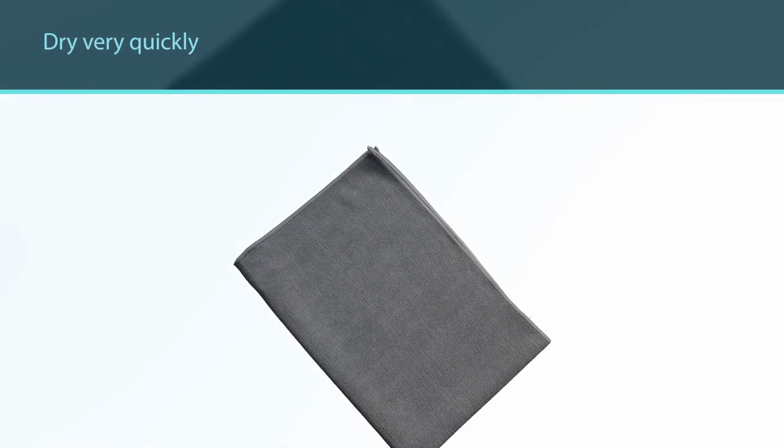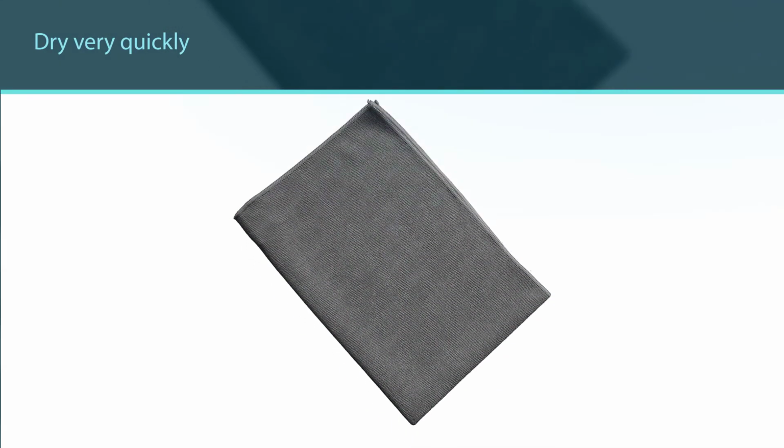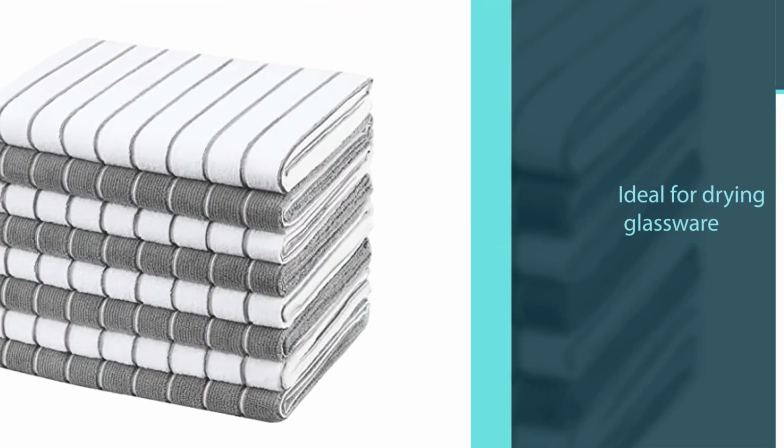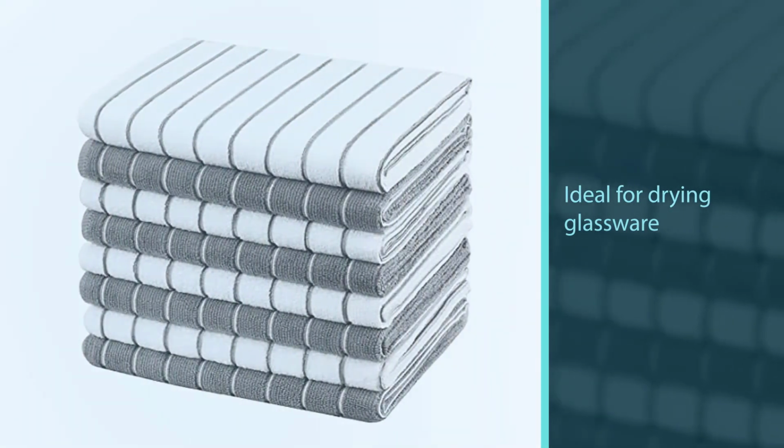According to reviews, these lint-free microfiber towels are made with durable fibers and are some of the best on the market. These towels are so nice. I was a little skeptical buying them online.